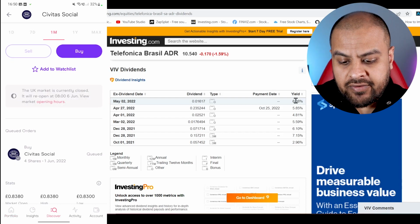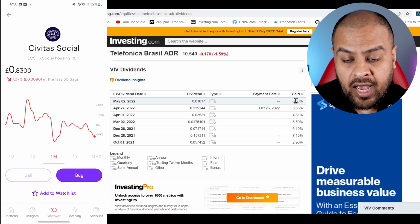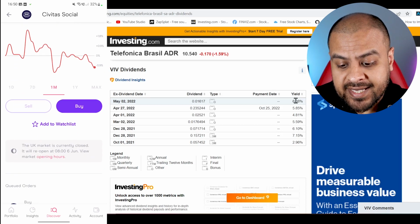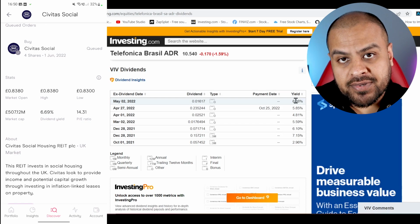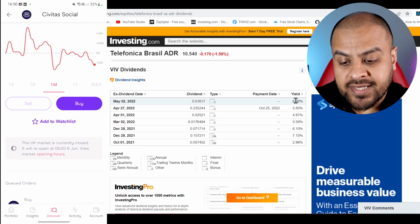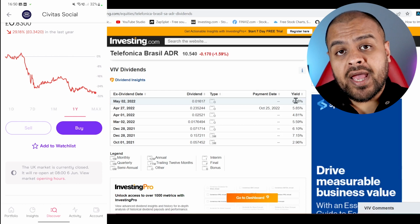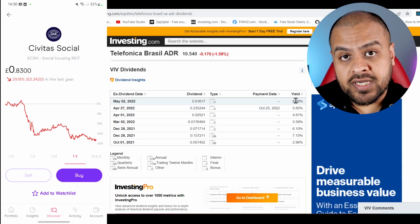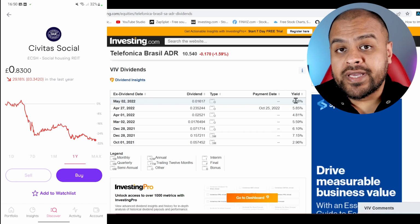And you can see I've got an order in for Civitas Social Housing REIT, because this has again an amazing dividend yield. Here on Freetrade, 6.69%. Obviously that might not be completely accurate because it depends on the price right now. And you can see it's starting to tank a little bit, but it pays a very good yield. And I talked about Civitas Social Housing REIT when I did my top 4 REITs to buy to beat inflation.